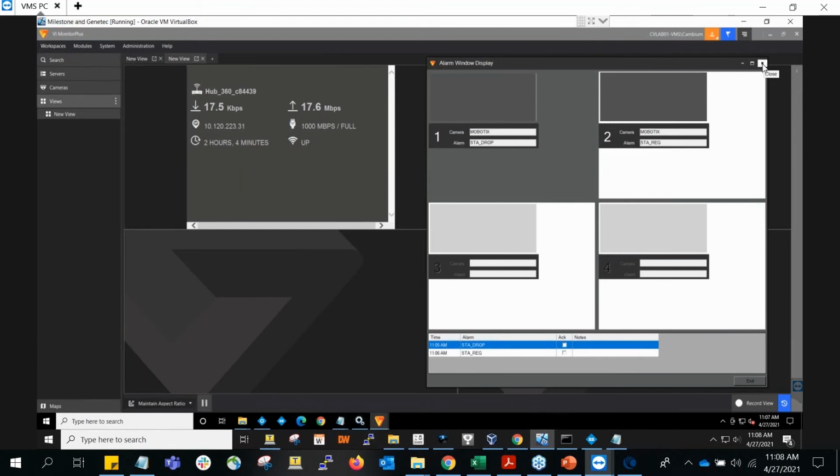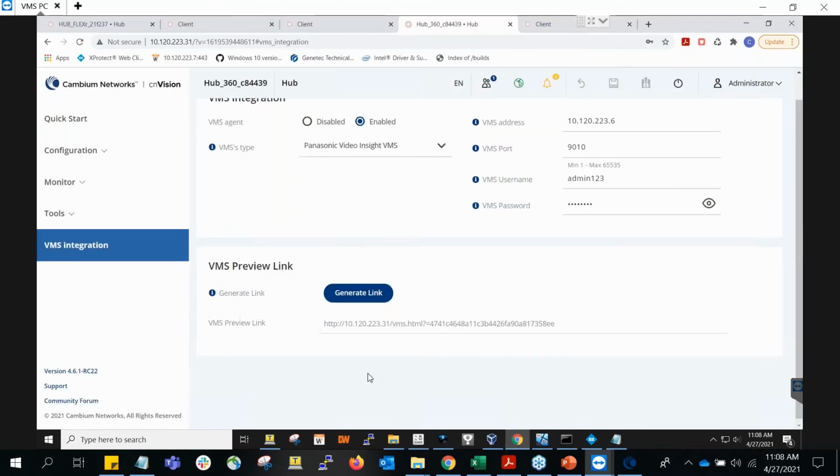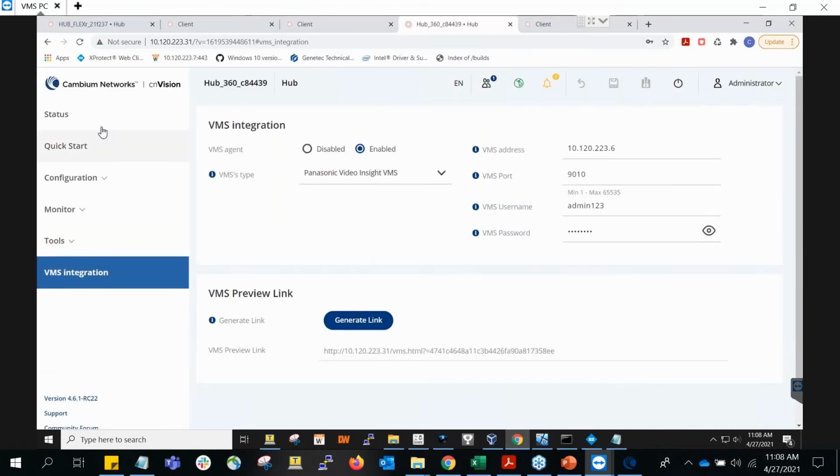Okay, so those are the two main things. The third thing we wanted to showcase, obviously we gave you guys a very brief GUI overview, is the companion tool.